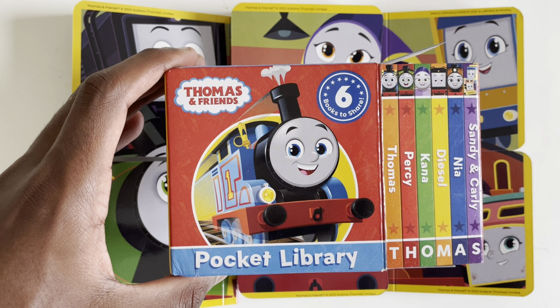Next, Thomas and Kanna worked as a team to take a shortcut across the rickety bridge, carrying a freight car full of hay. They were making good time as they headed into the old mine.